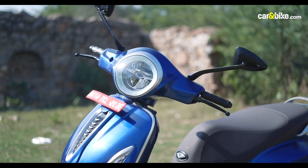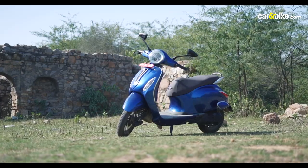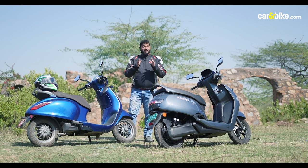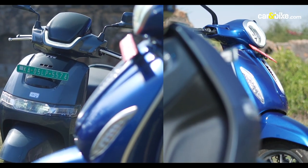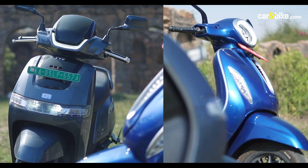Bajaj says that the Chetak is doing really well in semi-urban and rural areas. That's because the brand, the name Chetak, still has a lot of pull. It's a beautifully crafted scooter, it looks really good, is well finished, is proportionate, and is comfortable and practical as well. But the footprint of the Chetak is not as widespread as the TVS iQube.